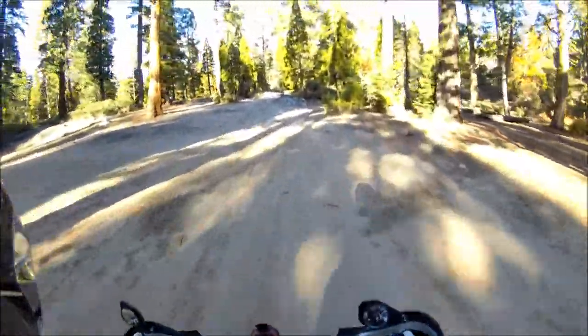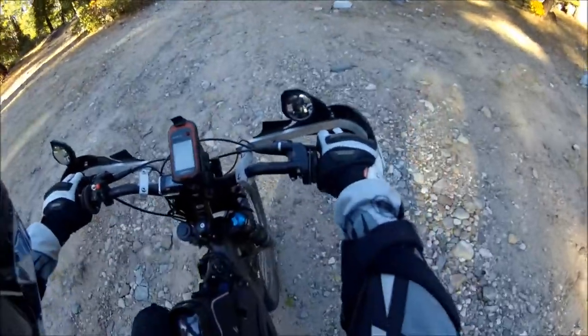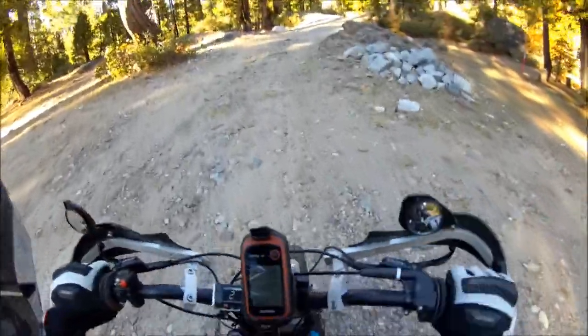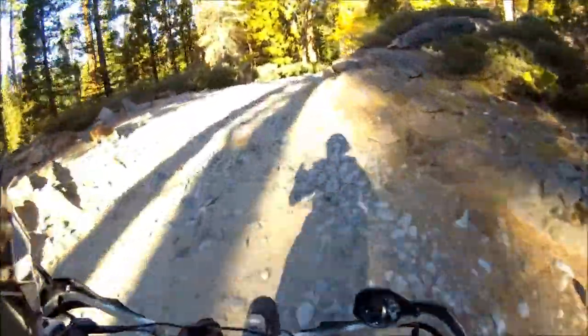Let's go. Let me check how much charge we got real quick. This is a little bonus ride for the end of the day. We're at 26%. When we get to 20%, we'll turn around. We'll see how far we can get with 6% of charge. Now, mind you, this is uphill though, so the bike's gonna have some trouble going up the hill.